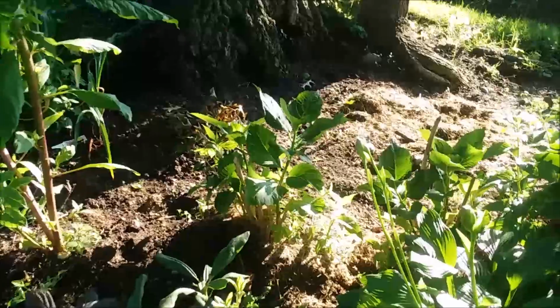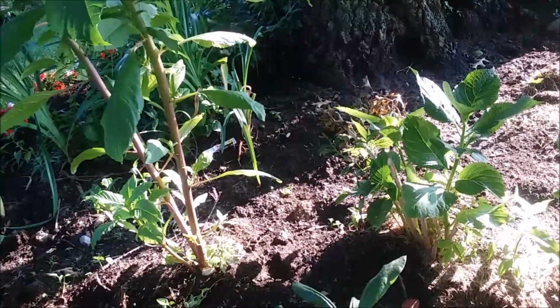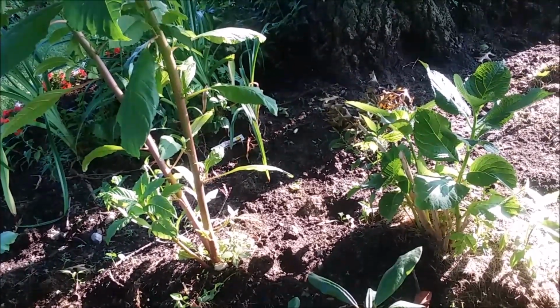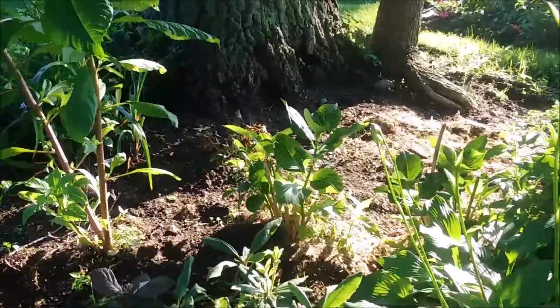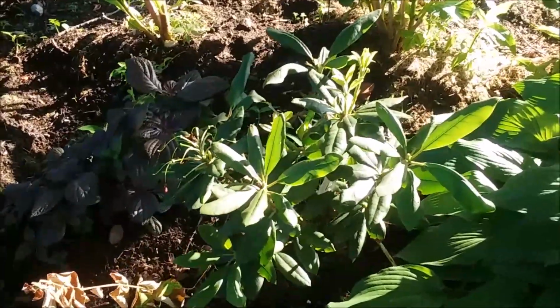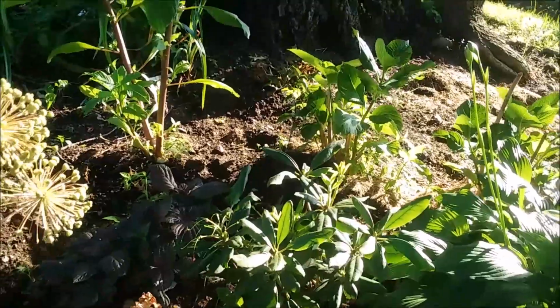I planted back there two, I don't know if you could see them because of the light, two hydrangea bushes, the lace cap, but I've been having trouble getting them to flower. But here I just planted also this rhododendron. It's going to be really pretty.